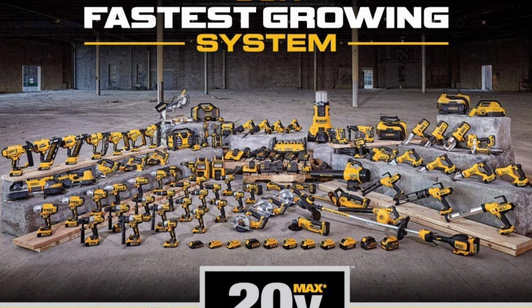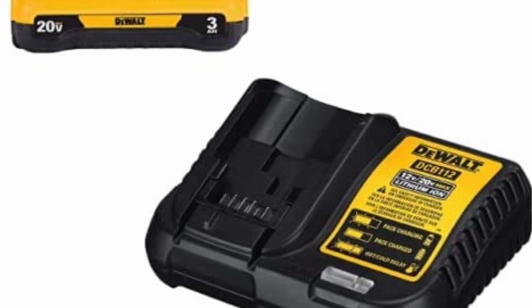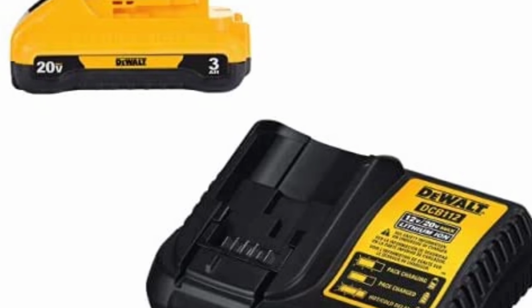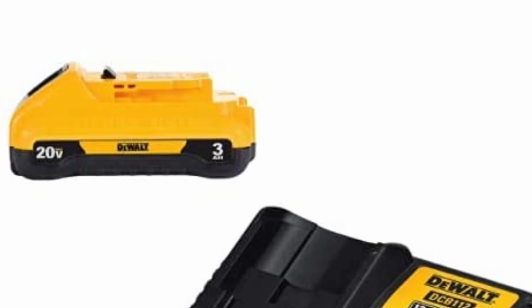Whether you're a professional contractor or a do-it-yourselfer, the DeWalt Brushless Cordless Impact Driver is a great tool to have on hand. It's powerful, versatile, and easy to use, making it a great addition to any toolkit.